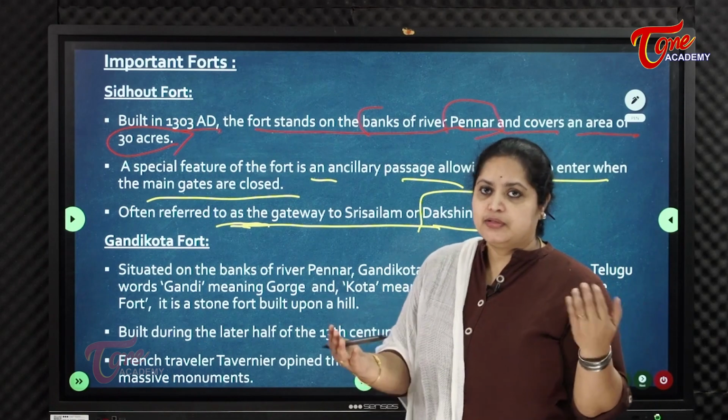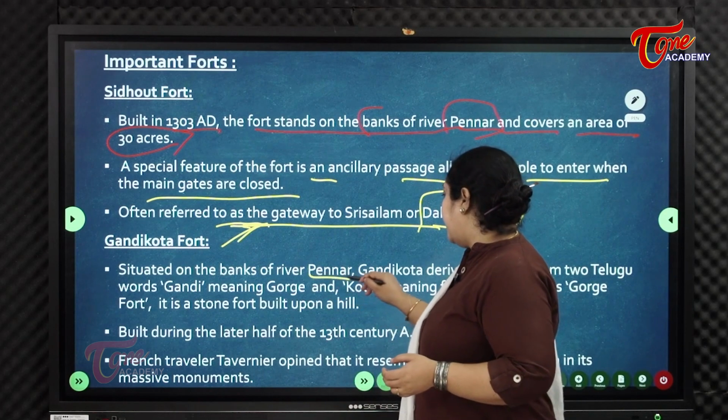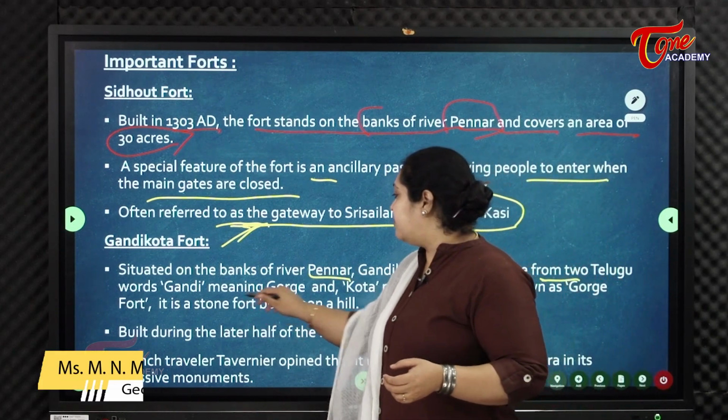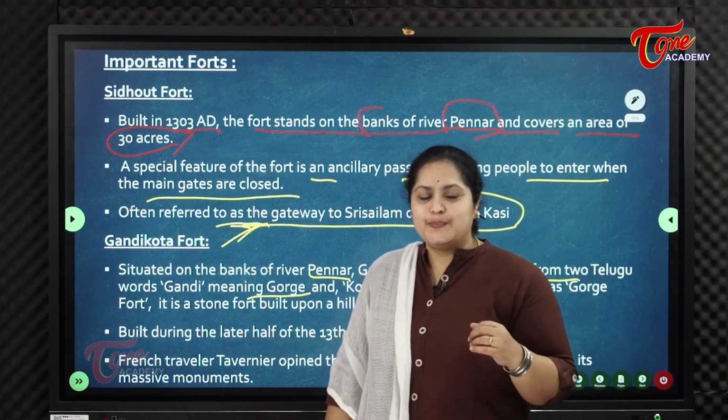We know the mystery of Gandikota, so likewise Gandikota Fort. Situated on the banks of the river Pennar, Gandikota derives its name from two Telugu words. Gandi means gorge and Kota means fort. What is this Gandi?